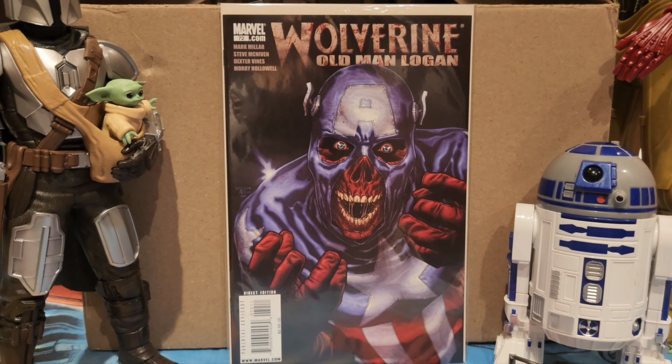Coming in at number 1, speaking of Bucky Cap's costume, here we have the Red Skull wearing it. This is Wolverine: Old Man Logan, issue number 72. If you are not familiar with Old Man Logan, it is a great read. I'm sure you are familiar with it. But within this comic book, the villains win, right? Red Skull is sitting nice and pretty at the White House, and he is constantly wearing Bucky Cap's costume.